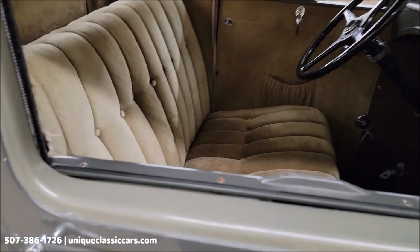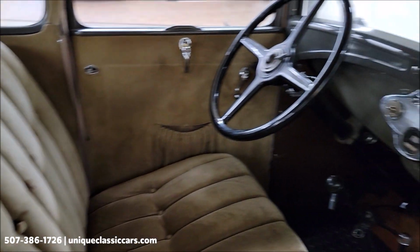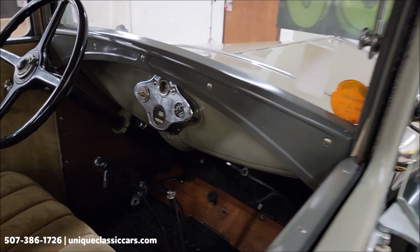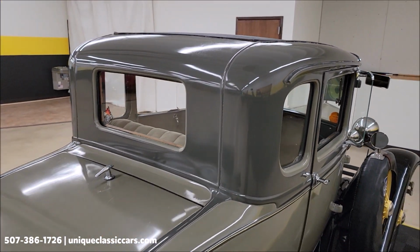Interior, of course, bench seat up front. We'll get around to the driver's side. Start it up, let you hear it run. Take a little peek underneath that hood.